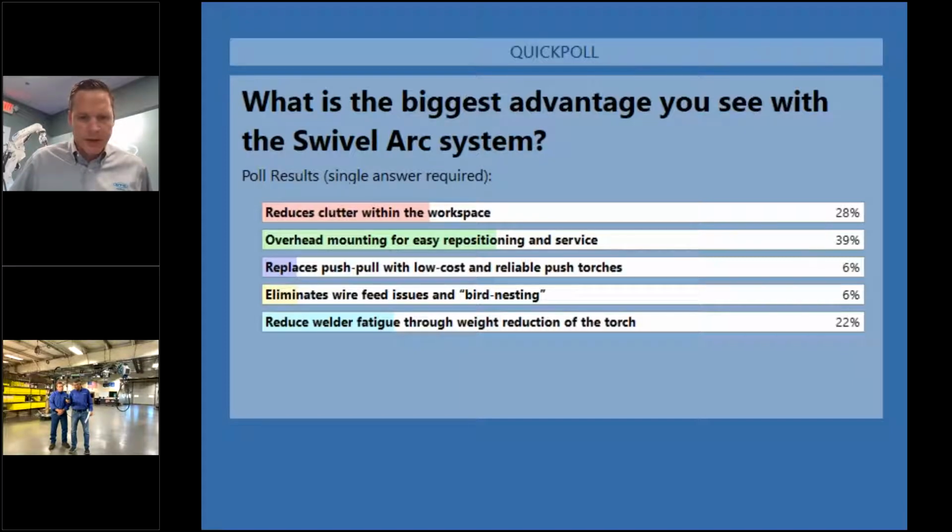Okay, so we've got a couple up at the top, Denny, one at 39% and one at 28%. Reduces clutter within the workspace and overhead mounting for easy repositioning and service seem to lead the pack on this one. Okay, thanks, Brent. And again, that's what we would expect. It's obvious to see from the video. You reduce all your floor clutter. It's the safety aspect for the operators and with your plant. And they don't have any fatigue, or the fatigue is much less because the weight of that gun is so much less. Plus they can get into tighter joints to weld with that gun also.